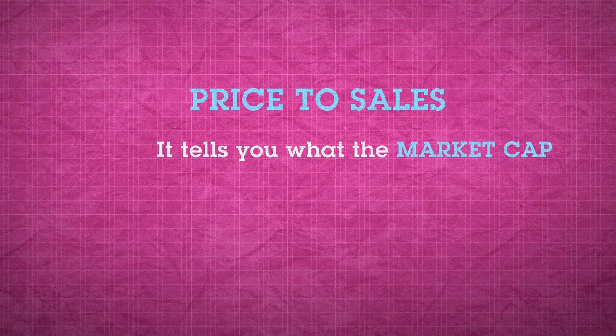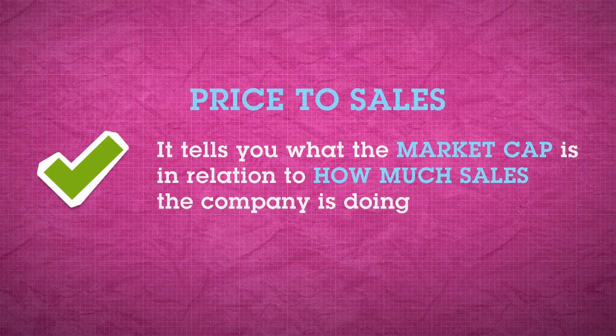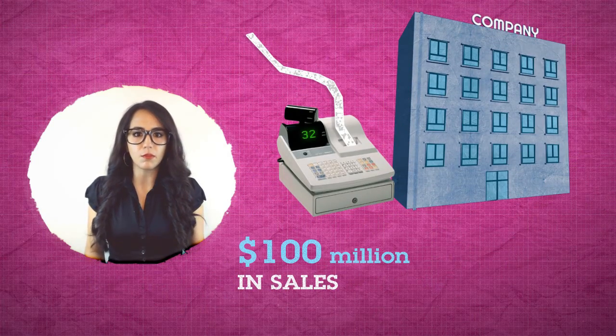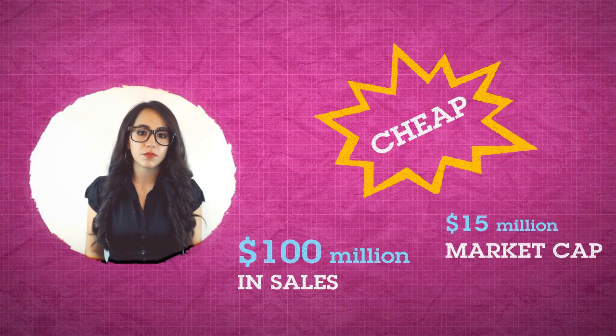This one is just as important as the other two, price to sales. It tells you what the market cap is in relation to how much sales the company is doing. So if the company has 100 million in sales and I can buy the whole business for 50 million, it would be cheap. You got it.